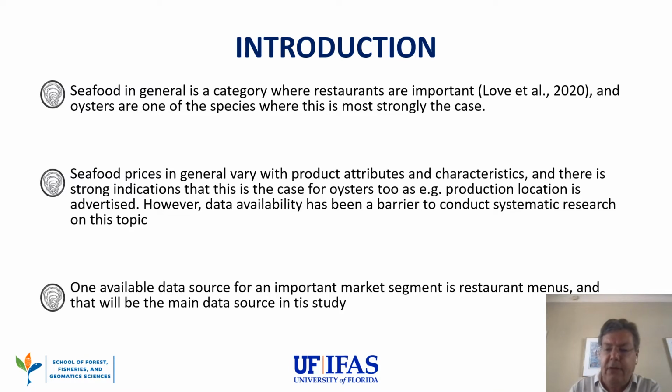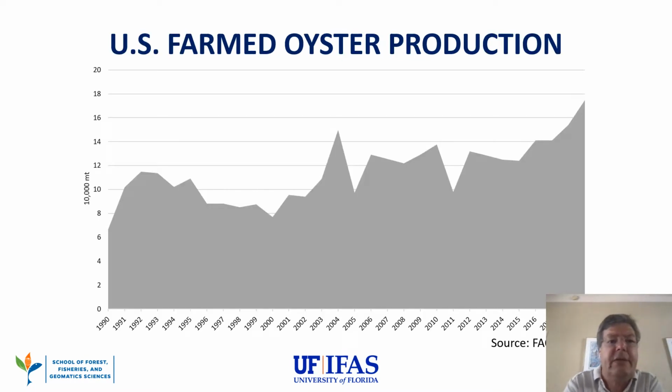But first, a quick look at the development in US farmed oyster production. As you can see, it varies quite a bit between the years, as it's impacted by biophysical conditions. But since the early 2000s, there has been a clearly increasing trend, making oyster farming or oyster culture one of the more successful of the aquaculture sectors in the United States.